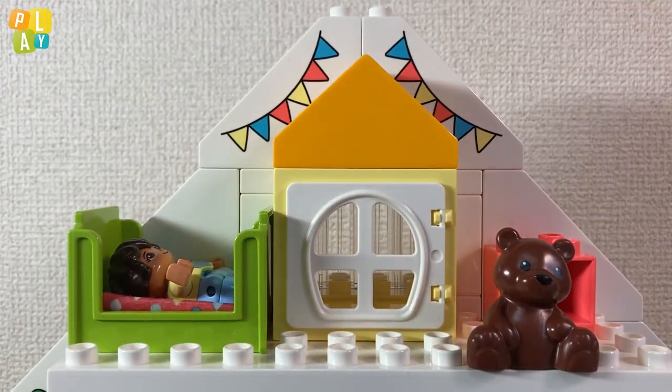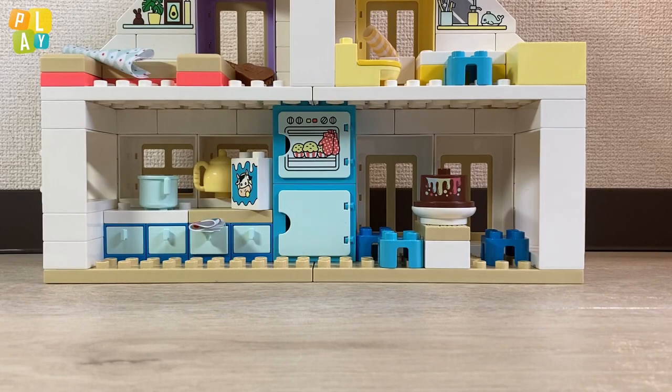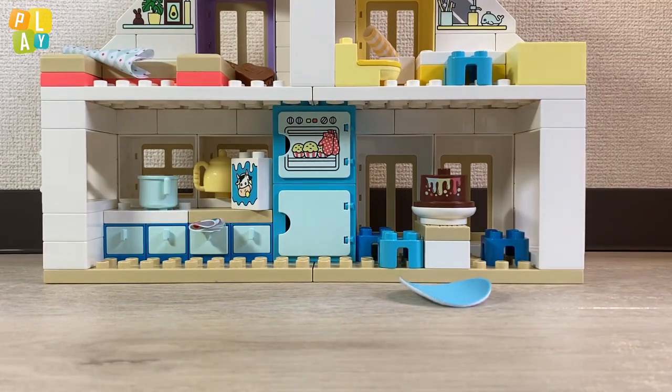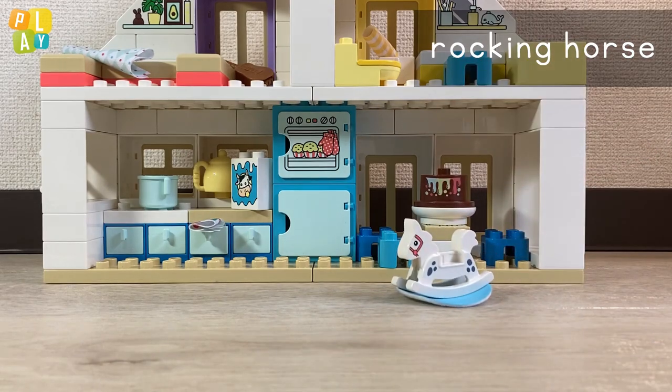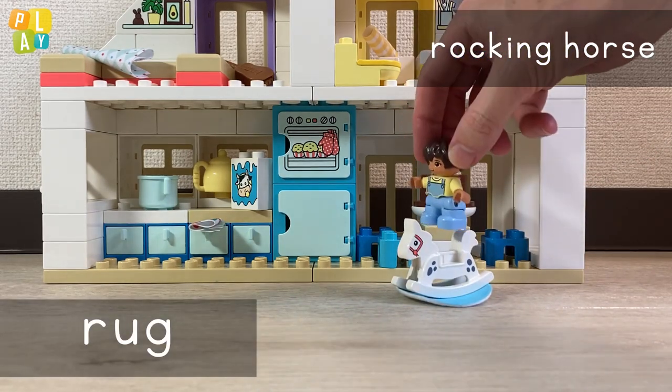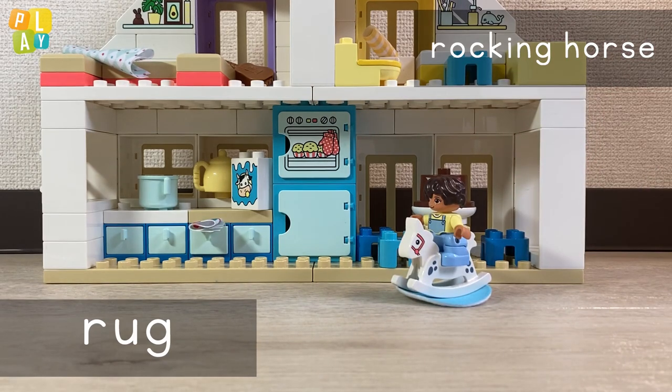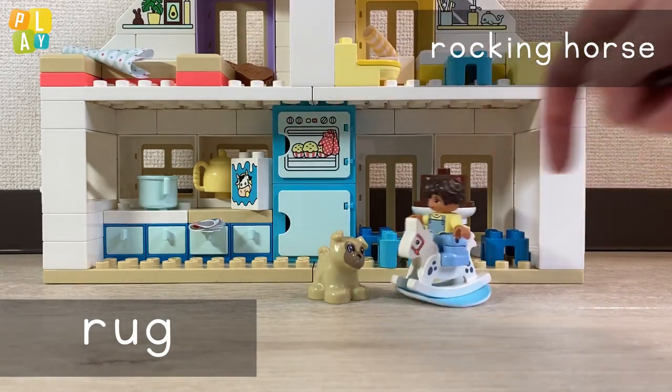What a beautiful house. Oh, and look, what's this? It's a rocking horse on a rug. James likes his rocking horse. Bouncer likes it too.